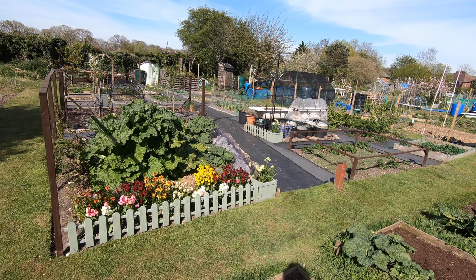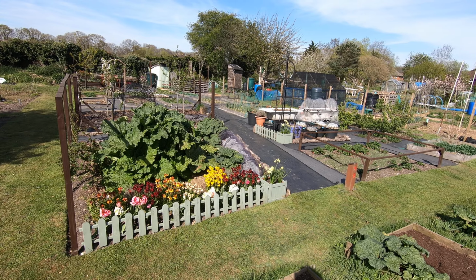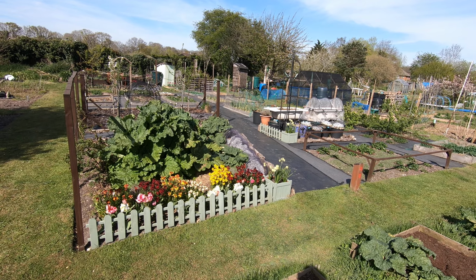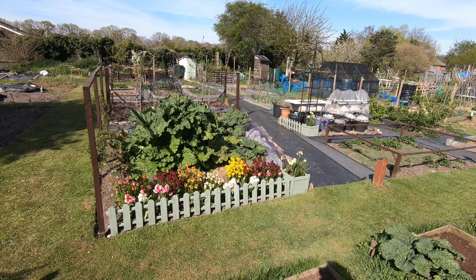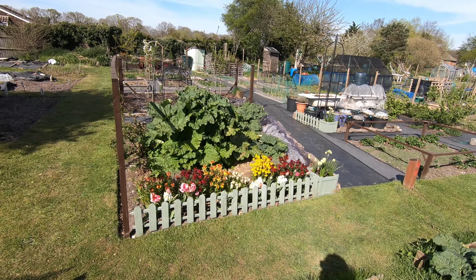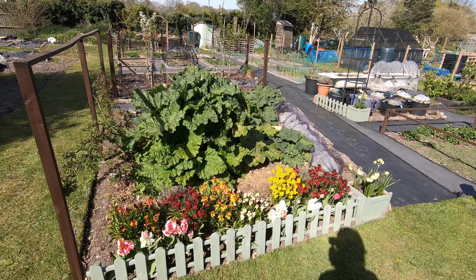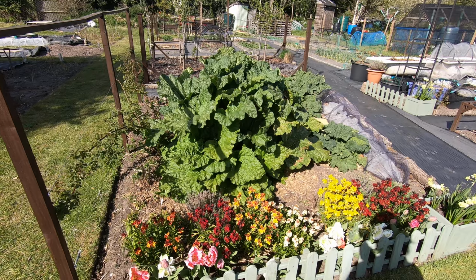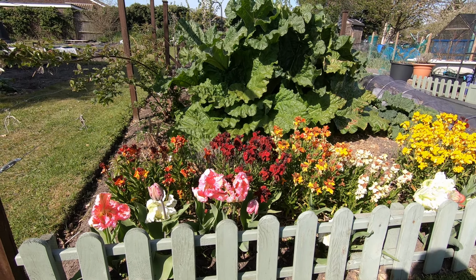Well, hello everyone, and welcome to the plot tour at the end of April. A month that could break all the records for being the driest that we've ever had, and it's certainly been very dry. And quite cold too, especially compared to last April. So things have been quite slow to come up, rather unwilling, but finally we have the tulips, the parrot varieties.